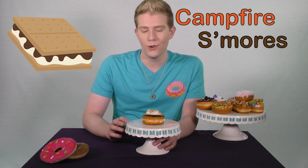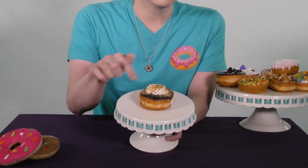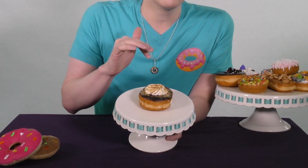So another huge trend in desserts right now is s'mores flavor. So here you have the Campfire S'mores Donut. This donut is based on a s'more that you would make at like a campfire over summer. So on the top of it is chocolate frosting. And then on top of that, they pipe on marshmallow cream. So on top of the chocolate, they toast the marshmallow cream to give you that toasted marshmallow flavor that you would get at a campfire. Then on top of all that, they sprinkle it with graham cracker crumbs. So you have all three elements of a s'more: chocolate, marshmallow, and graham cracker.